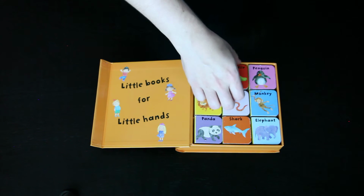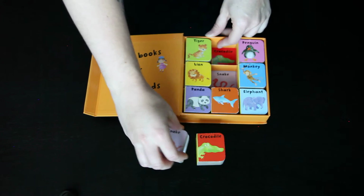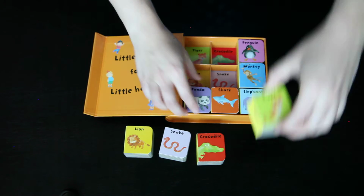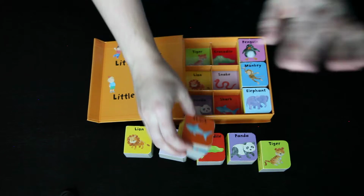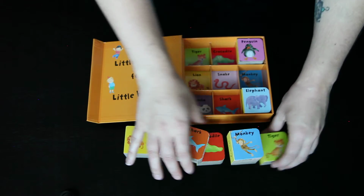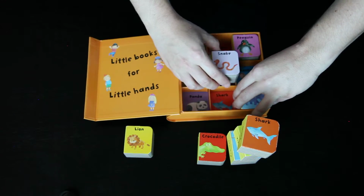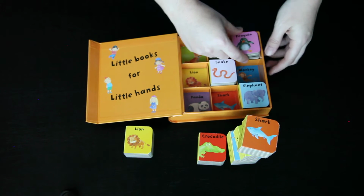I actually didn't think much of these when I saw them at first, and then a consultant had them out at a home party, and the kids of all ages were just drawn to them. As soon as we got them all put back up, they were all over the place again. The kids just adored these. So they are stackable. You can put them back in by matching as kids get a little older. And they have adorable little stories in them.